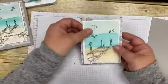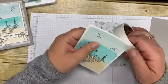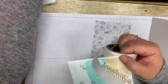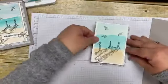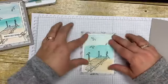So then I adhered this onto here and I'm out of adhesive. So we are going to improvise and use some glue dots on the four corners. These glue dots are an awesome adhesive if you get in a bind as well. But I'm almost done for the evening and so I don't want to go get another Snail. And I'm just going to adhere this down to the middle.